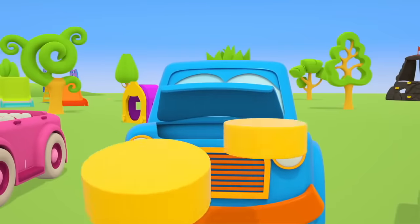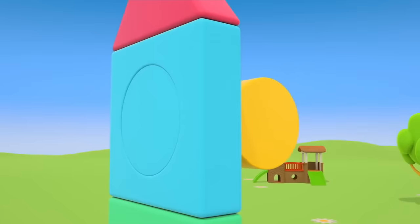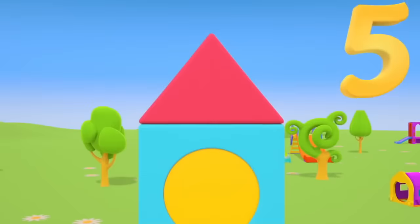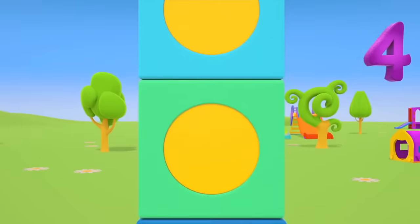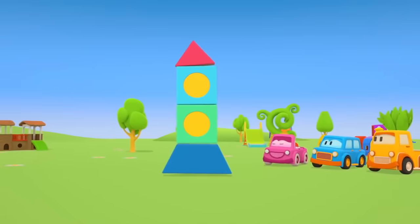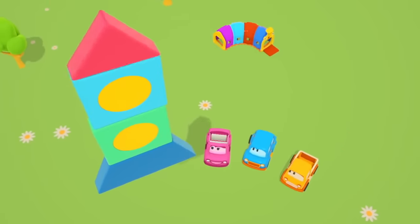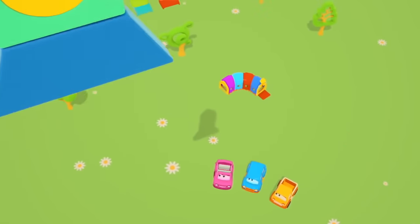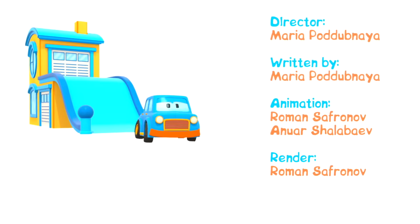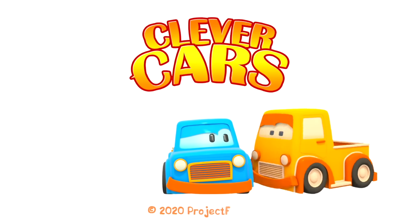Max has two yellow circles. One. Two. Hooray! The rocket is ready for takeoff. Start the countdown. 5, 4, 3, 2, 1. Blast off! The rocket is flying. Well done, clever cars. Cars.